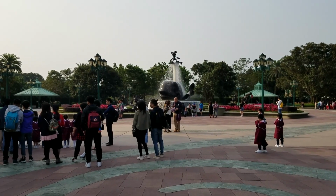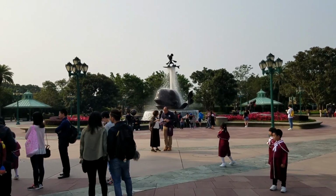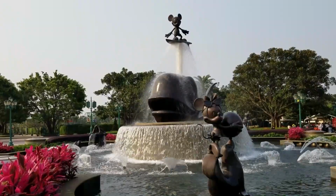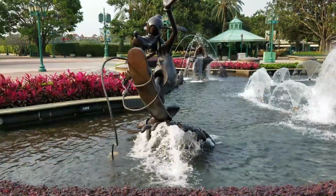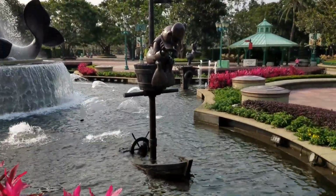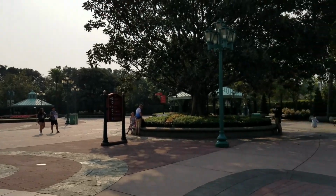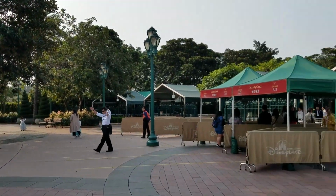One of the first things you'll find on approach to the park is this fountain that pays tribute to the classic Disney characters, like Mickey and Minnie Mouse, Goofy, Pluto, and Donald Duck in a bit of a tricky spot. The fountain is right down the path from the entrance of Hong Kong Disneyland.